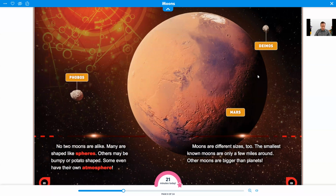No two moons are alike. Many are shaped like spheres. Others may be bumpy or potato-shaped. Some even have their own atmosphere. Moons are different sizes too. The smallest known moons are only a few miles around. Other moons are bigger than planets. And here's a couple examples of moons with Phobos and Deimos, which are circling Mars.